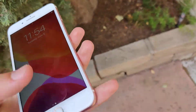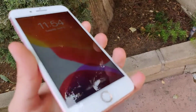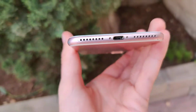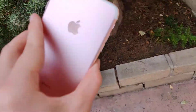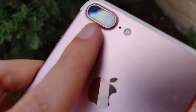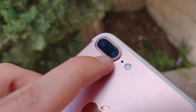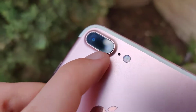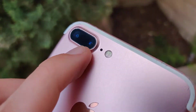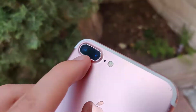So, the iPhone 7 Plus was released back in 2016, and it was kind of controversial because, as you see here, there's no headphone jack. But it was the first iPhone to have dual lens cameras on the back. This allowed for portrait mode, which was controversial because it wasn't that good at first, but with software updates, it's pretty good now.